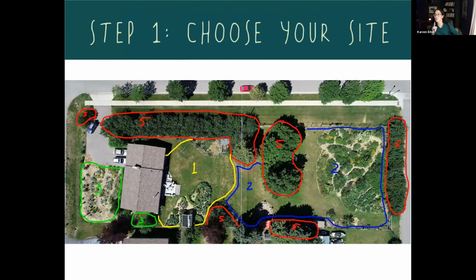Step 1, choose your site. A lot of people go with a front lawn. A lot of people have an area already determined. I like to use what in permaculture is called zone analysis. For those of you who aren't familiar with permaculture, permaculture stands for permanent agriculture, or permanent culture, and it's a design approach for sustainable living and land use that's rooted in the observation of natural systems. And in the design methodology, you understand that we care for and maintain what we see on a daily basis.